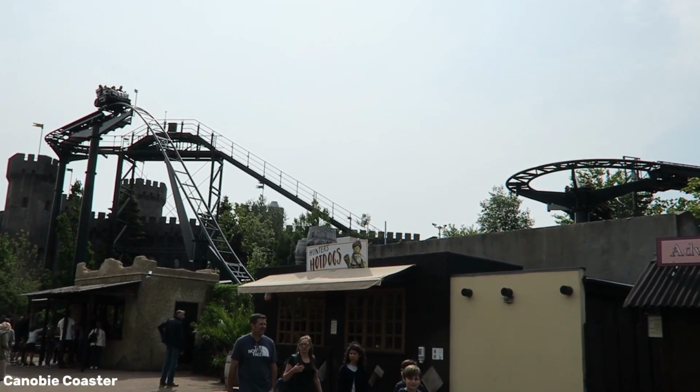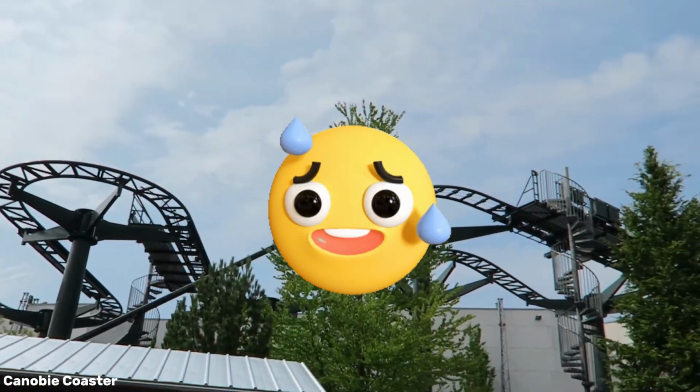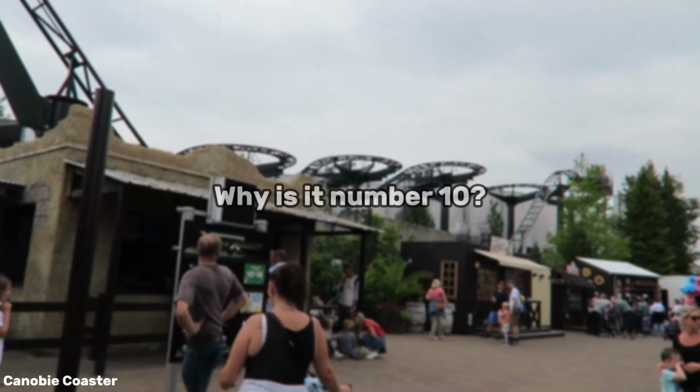Moving on to spot number 10, we have the Wild Mouse coaster. These coasters can be fun, but they can still be a pain in the bum. Most of these rides have sharp turns that give strong lateral G-forces, and they also have great drops. But then you might ask, why are they placed so low then?